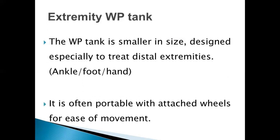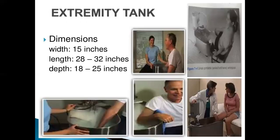Extremity whirlpool tank. The whirlpool tank is smaller in size and designed specially to treat distal extremities: ankle, foot, and hand. It is often portable with attached wheels for ease of movement. As you can see, the extremity tank. The dimensions of the extremity tank are width 15 inches, length 28 to 32 inches, depth 18 to 25 inches.